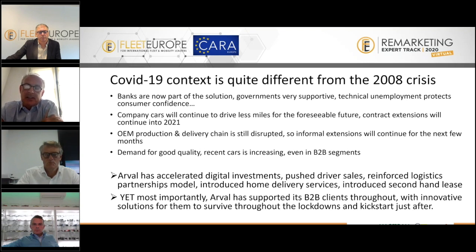I said already, the situation of COVID-19 is to a certain degree comparable. It has similar symptoms to what we went through as an industry in 2008, but there are quite a few differences as well. Banks are part of the solution and will continue to be in the months to come. We think we have the right tools available to help our clients to fund their own stock, of course. Let's not forget that also the governments, as was already pointed out by Tom and Bertrand, have been extremely supportive, making sure that companies stayed in business, or if they couldn't continue doing business, that at least their people didn't have to get dismissed immediately.